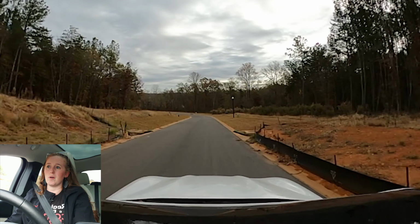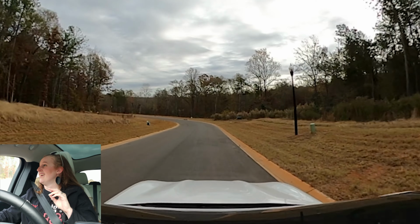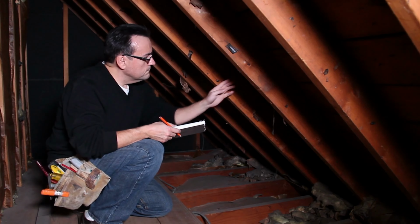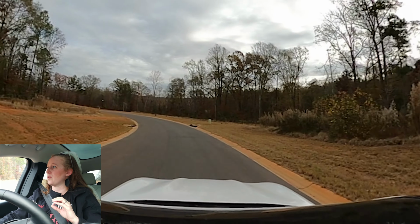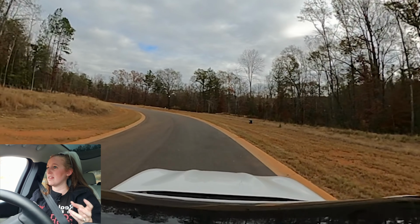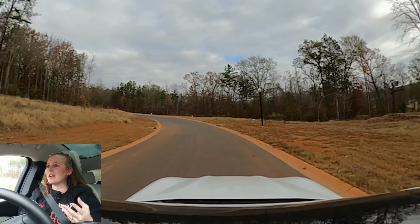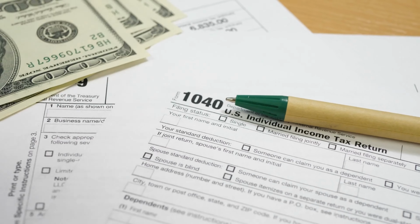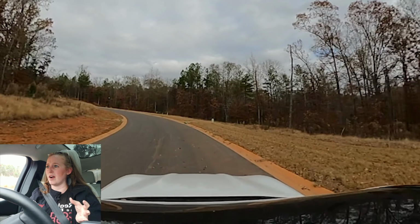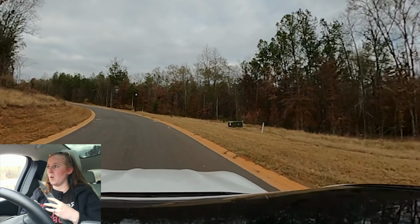You may pay for, not may, I'm going to advise you to pay for a third-party home inspection, just because the builder has been looking at this house for months at this point, sometimes even longer, and having that third-party inspection come through, they're going to check everything. Closing costs are dependent upon taxes, of course. So in this area, you're probably looking at anywhere from $7,000 to $10,000 on a home in here.